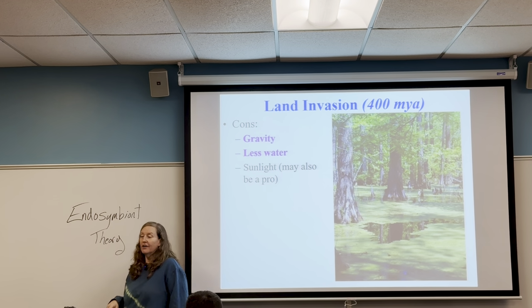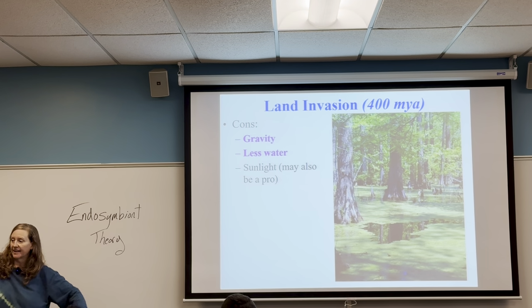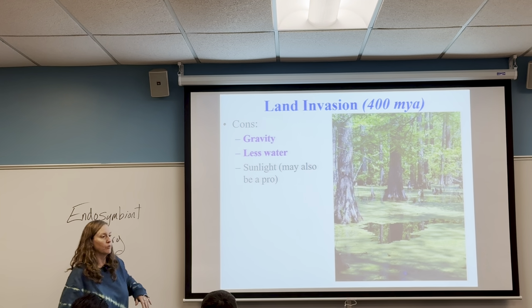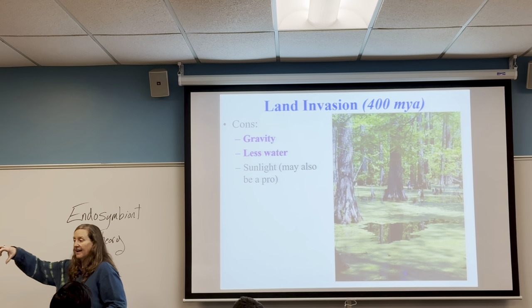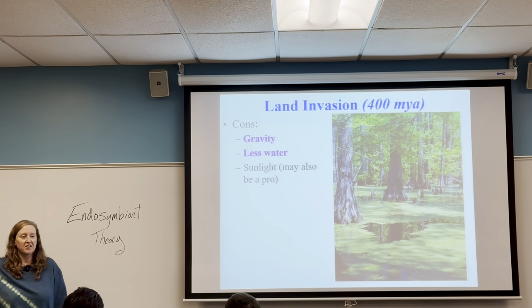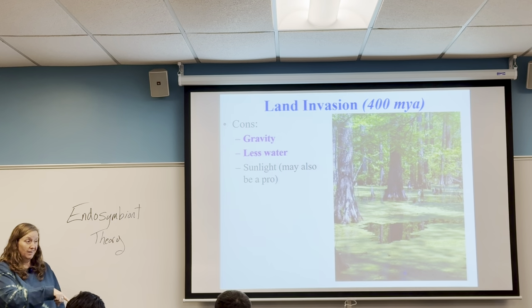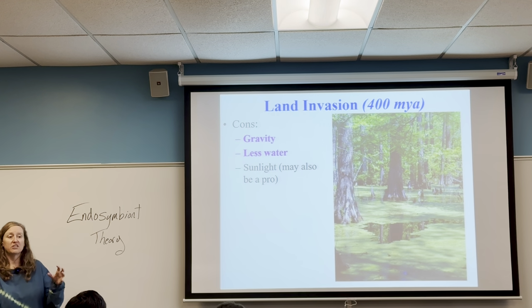When you live in water, let's think about a jellyfish. If you're a jellyfish and you're this 95% water thing, just floating in your water, and then you take a jellyfish and you put it on land, what's going to happen to the structure of that jellyfish? Is it going to look like what it looked like in water anymore? No, it's going to look like a hunk of jello. It's going to be gooey because of gravity.